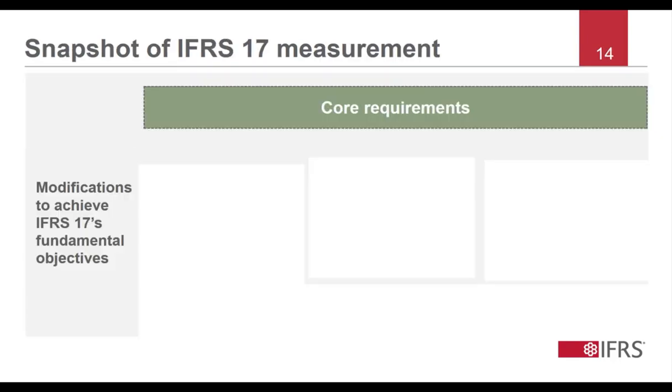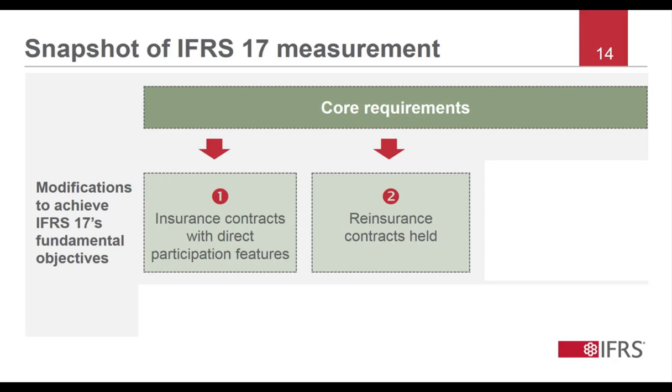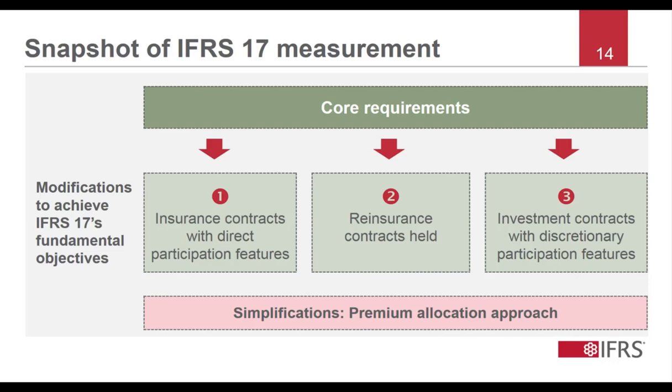IFRS 17 includes modifications to the core requirements. There's a modification for insurance contracts with direct participation features, which reflects the investment-related nature of those contracts. There's a modification for reinsurance contracts held, which reflects the fact that this is a service that an entity has purchased rather than a service that the entity provides. And there's a modification for investment contracts with discretionary participation features, which reflects that those contracts don't provide insurance coverage. IFRS 17 includes a simplified measurement approach, the premium allocation approach, which can be applied to insurance contracts with a short coverage period. We'll be providing more information about most of these modifications in future webinars.